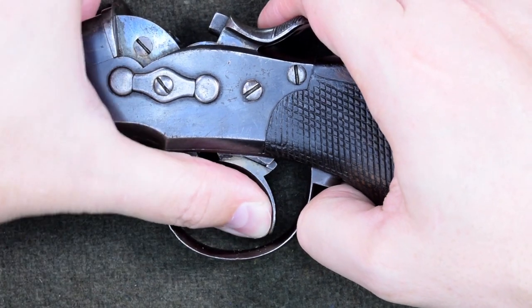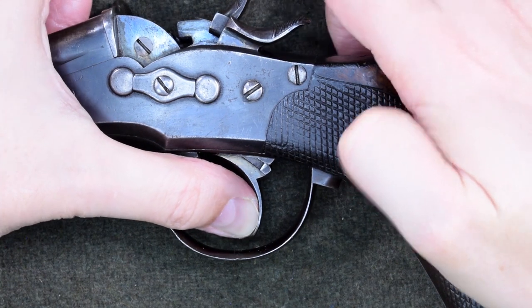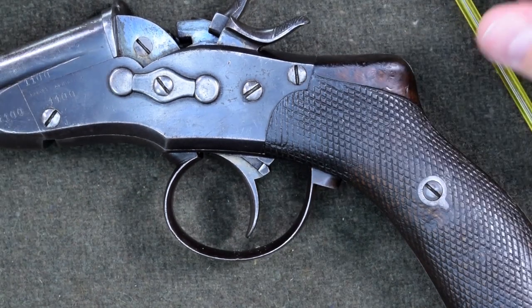So let's go ahead and drop that right hammer. And as we come up, watch this guy pop up. Pop. Now he will trip that other sear and drop the left hammer. It's a pretty ingenious little system that we'll see better in our animation.